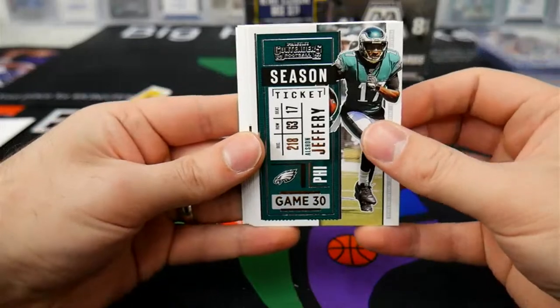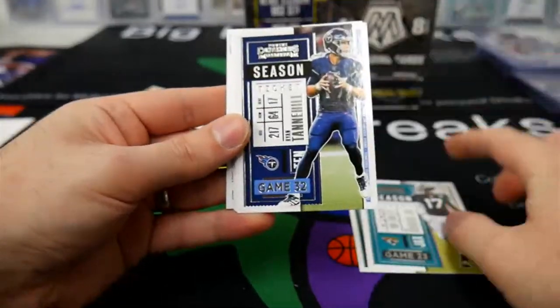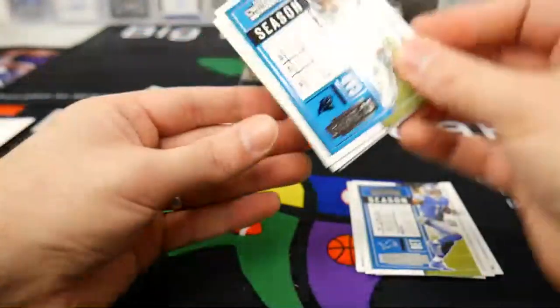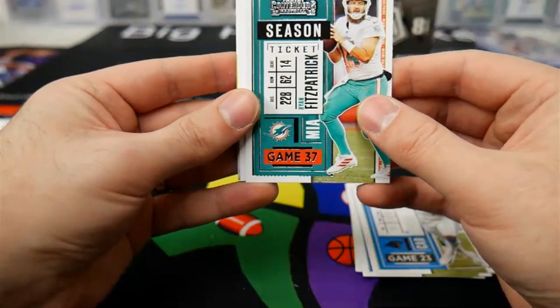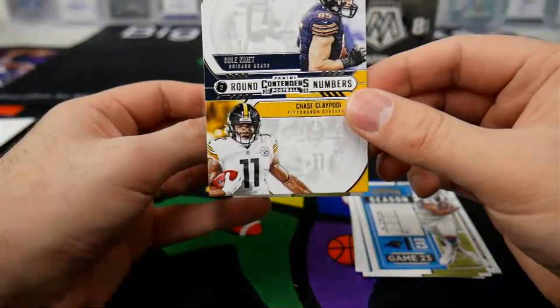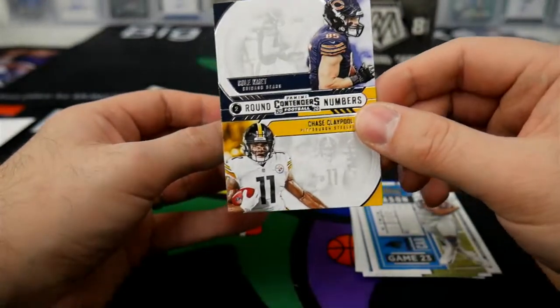Let's see here. We got Jeffrey, DJ Shark, Tannehill, Jones Jr., DJ Moore. Let's see here. Fitzpatrick. That should be our hit next. So I'm going from the back. Round numbers, Chase Claypool and Cole Kmet. That's Bears and Steelers.